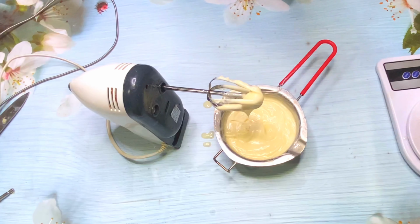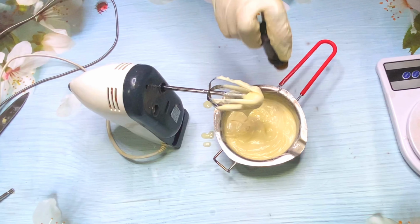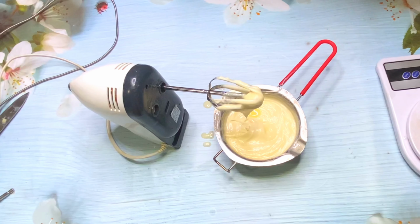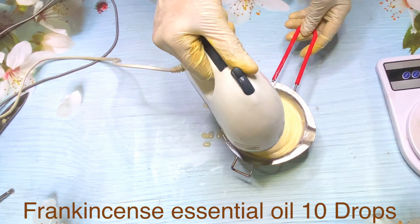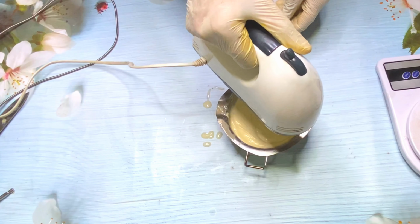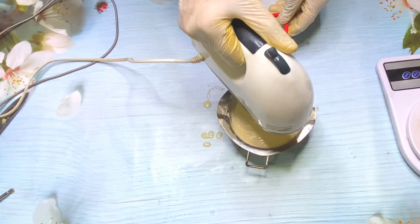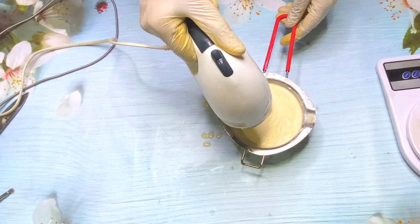So now I'm going to add my frankincense oil, and frankincense oil has the ability to strengthen the skin and improve its tone. It also can help with the elasticity of the skin, and also fight against bacteria or blemishes, and other things. So yeah, I'm going to be adding that into the formula, and it also has anti-inflammatory properties and also helps to remodel the tissue too. So I'm going to be adding that into this product.